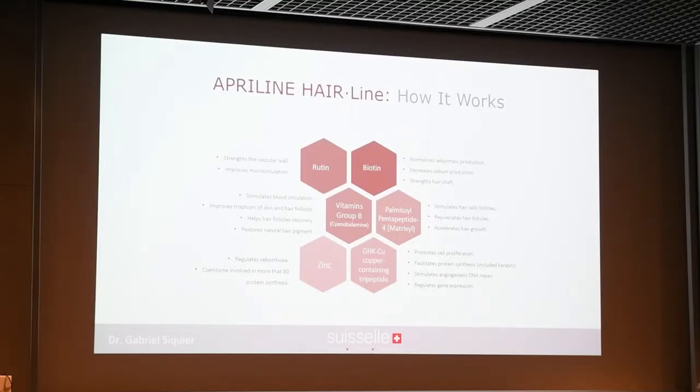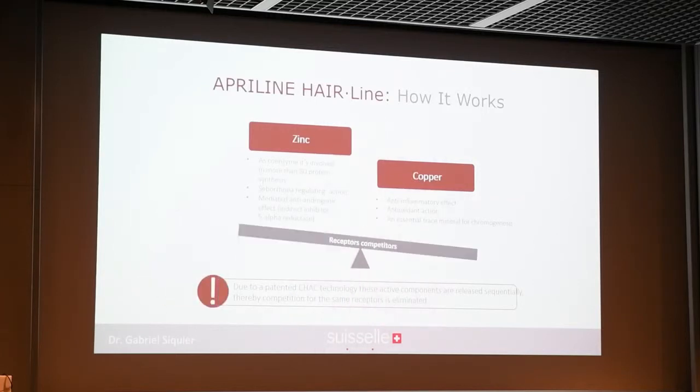The vitamins of the group B are stimulating the blood circulation. As you know, other medications in the market also work that way. A better blood circulation will help to have a better hair follicle recovery, but it's also interesting that it restores the natural hair pigment. So for early graying of the hair, we can also have a nice result. The rutin also strengthens the vascular wall, and we can see that the zinc and the copper, we can put them together. Both of them with different actions on the follicle, but combined we have a very strong effect.